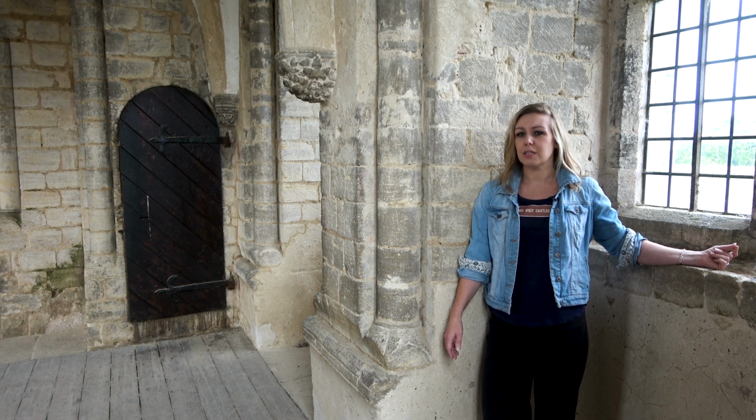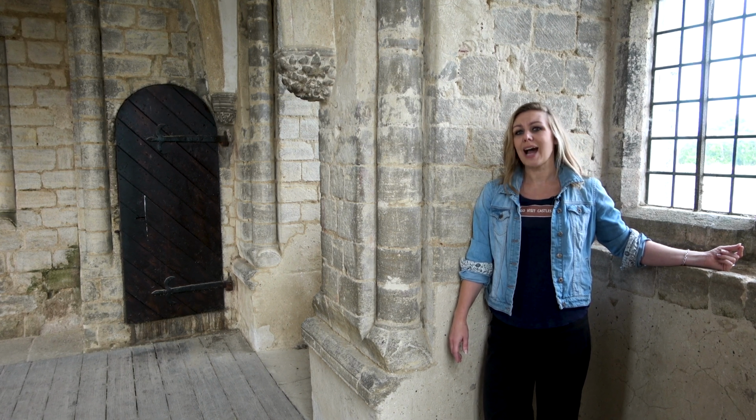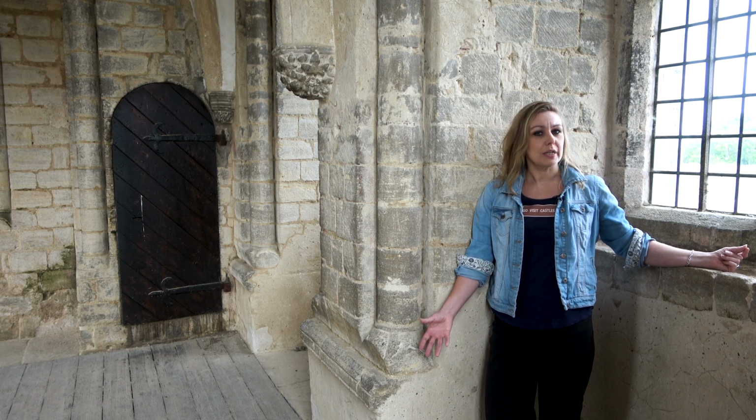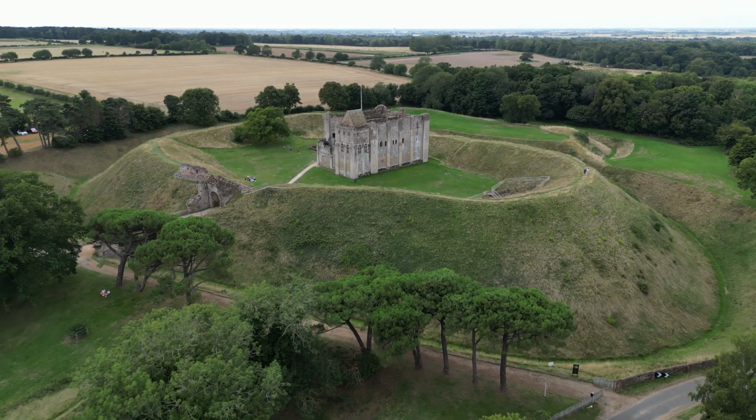But by 1330, Edward had had enough of Mortimer's greed, and he launched a surprise attack on Mortimer at Nottingham Castle. Mortimer was captured and he was executed, but it left the more delicate matter of what to do with Isabella.